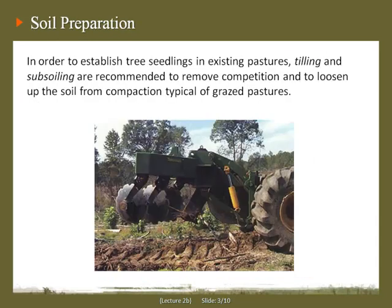In order to establish tree seedlings in existing pastures, tilling the soil and subsoiling are recommended for the future tree rows to remove competition and to loosen up the soil from compaction, which is typical in grazed pastures. If the soil has a compacted layer, the soil needs to be ripped or subsoiled down the planting rows. This improves the ease of planting and improves rooting conditions for young seedlings, thus ensuring better survival and growth.